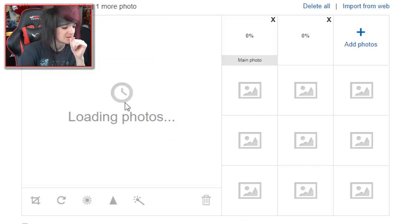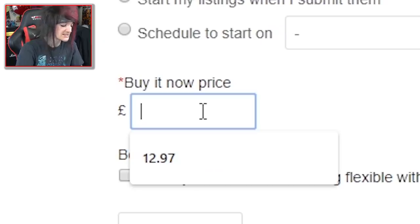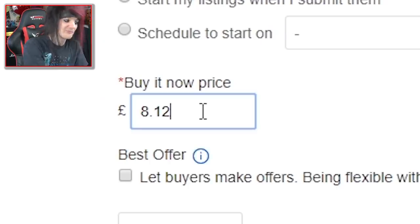Right, let's get these photos in quickly. Lovely. Buy it now price. Let's go £8.12. List for displayed fees. Lovely. We have got one final item this week.